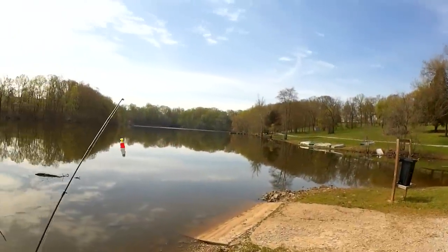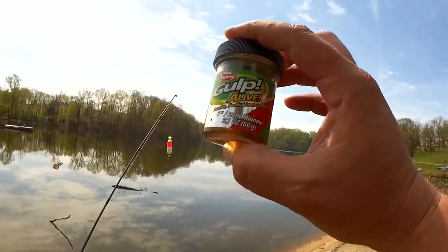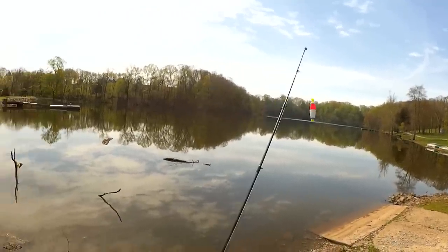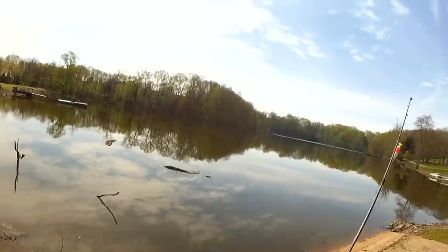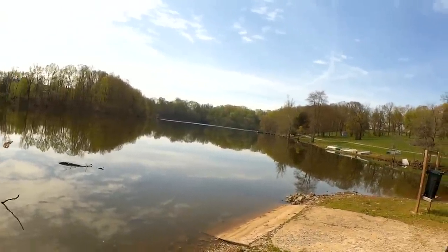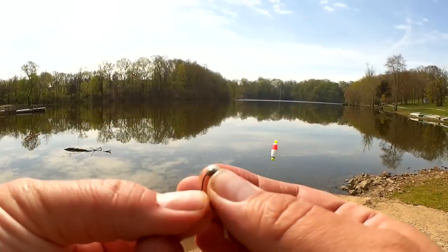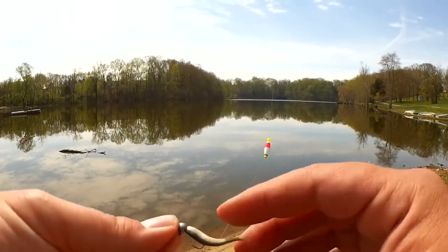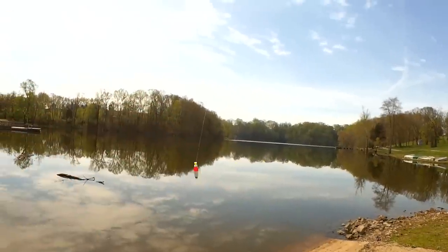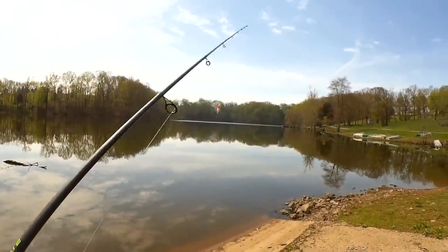Welcome back to Realistic Fishing. I'm out here today to fish with some Gulp minnows under a float to see if we can catch some big spring bluegill, maybe even a crappie, maybe even a bass. Let's see what happens. There we go. We're fishing it on a little jig head under a float. Let's see if we can get any attention.